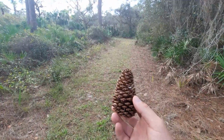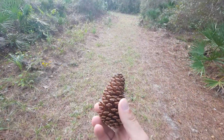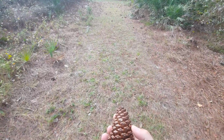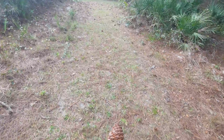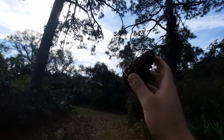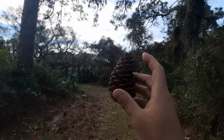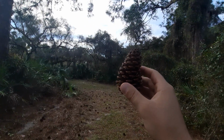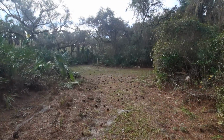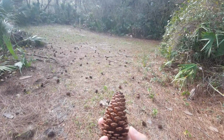And here are the cones that are produced by the tree. Pines are a great example of gymnosperms, which basically describes where you have a cone above another cone on a tree, and the pollen coming from the male cone gradually falls onto the other cones, which allows for their reproduction to be possible.